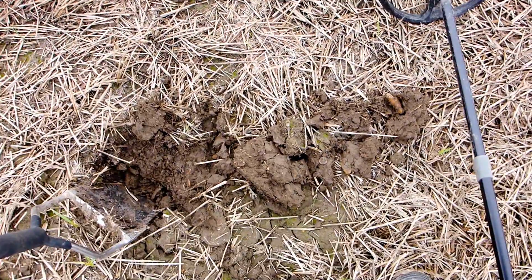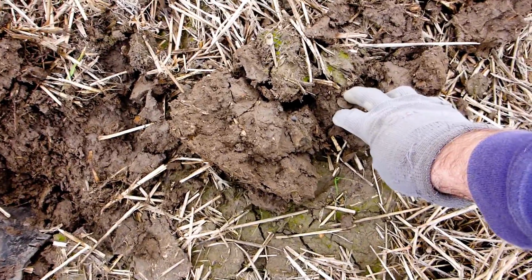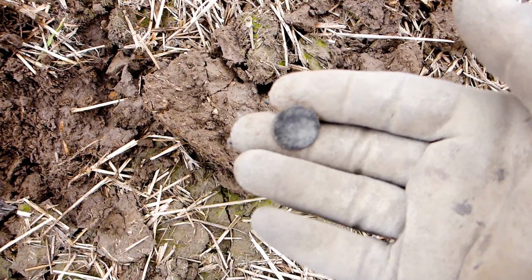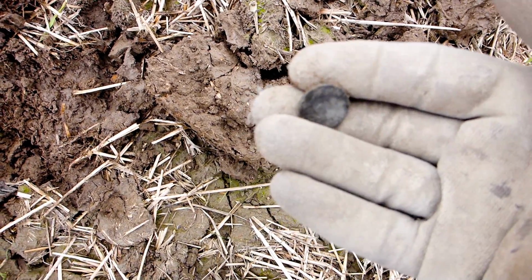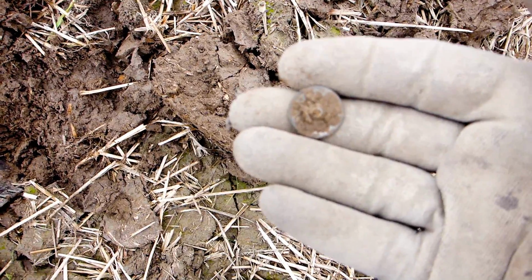Hi guys, well, first signal of the day. My heart was going a little bit then. Thought we had a hammy straight away, but it's a little pewter button. Just saw that flicking over in the first little sod of soil there and it popped out. That certainly woke me up for the rest of the day.